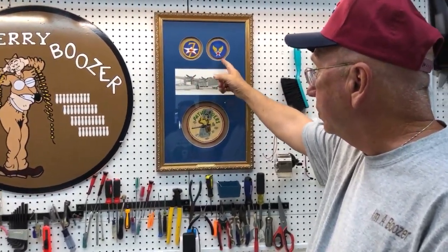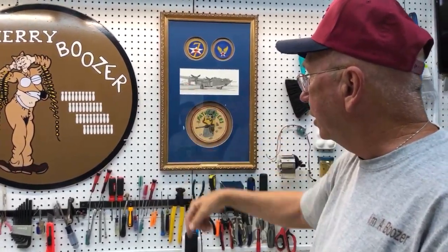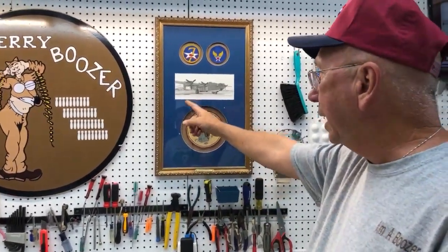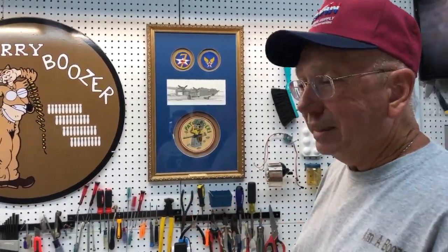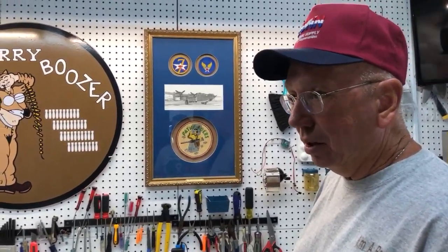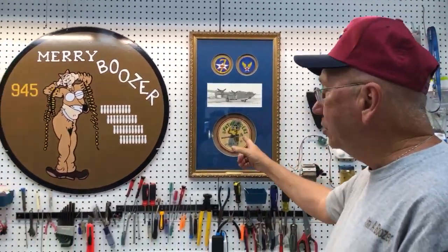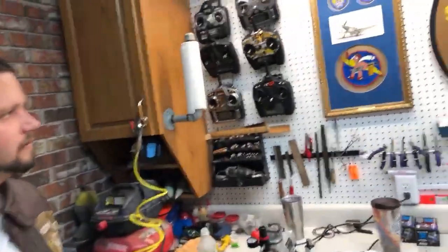This is the Air Force patch. Of course, I found a picture of the Boozer, being that they were in the South Pacific. My dad started to fly on the Boozer from Saipan in December of '44. So anyway, that's what this is. The other one is something I always liked.